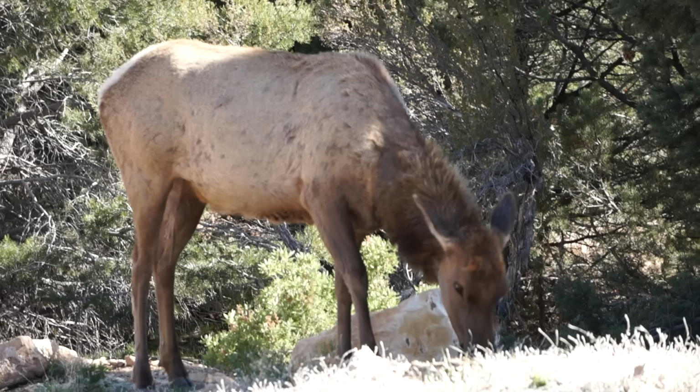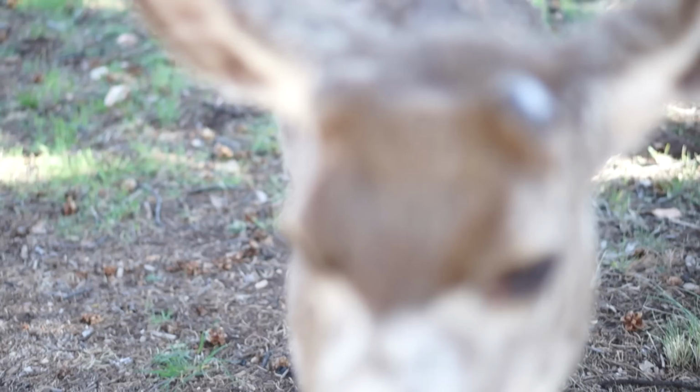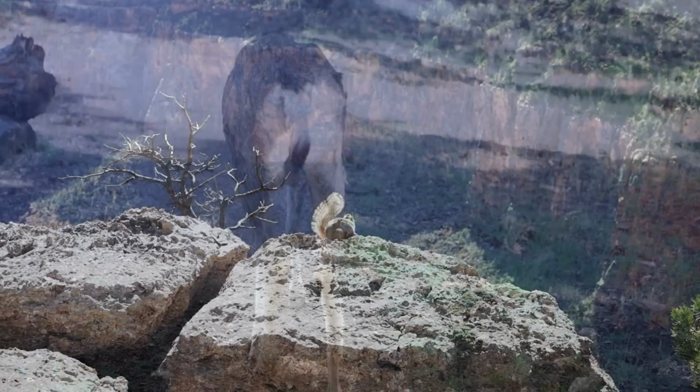We were surprised by the abundance of animals right around the campground and visitor center. We saw several elk and mule deer. While the rangers constantly warned us about elk charging if you got too close, they seemed completely comfortable with being close to the humans. One of the mule deer even walked right up and nosed my camera.